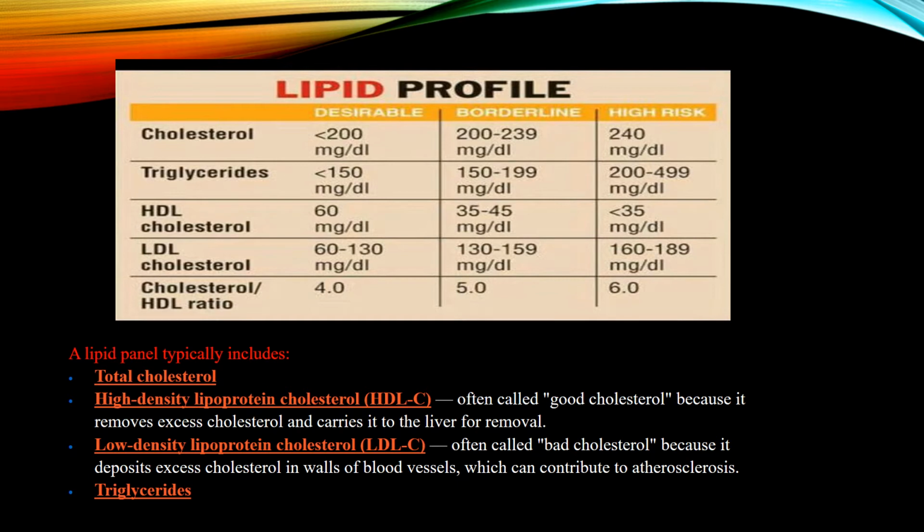Triglycerides, again, less than 150. HDL, the higher the better, right? Because that is your good cholesterol. And how do we raise our good cholesterol? Well, basically, exercise helps. 30 minutes, 3 times a week really does wonders. LDL is your bad cholesterol. We want to get rid of that as much as we can. We want it between 60 and 130.